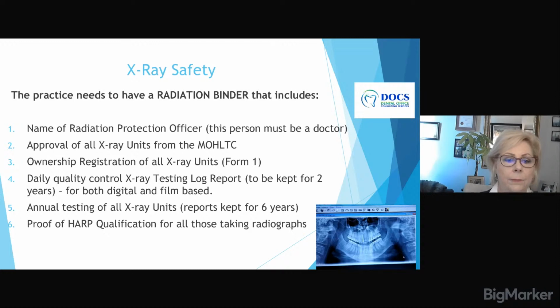The practice needs to also have a radiation binder that includes the name of your radiation protection officer, and this is always the dentist. Approval of all X-ray units from the Ministry of Health and Long-Term Care. Ownership registration of all X-ray units. The daily quality X-ray testing log report, and this needs to be kept for a period of 2 years as well, for digital and film-based.